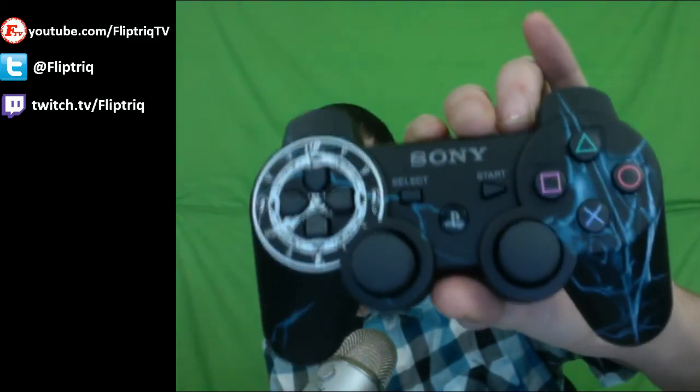This controller feels a lot like the PlayStation 4 controller. This one is really smooth and sleek. It feels really slick. This one has more of a rugged feel to it. It looks so cool. But like I said, I've needed a second controller for a very long time, especially when I'm streaming. If I'm in the middle of a stream and my controller dies, if I was on the PlayStation 3, I don't have anything to switch to.